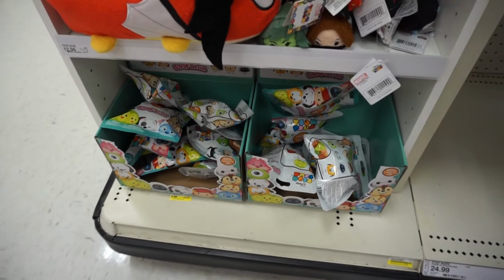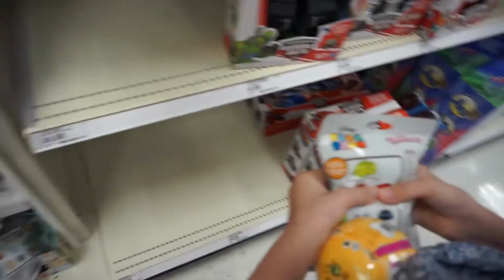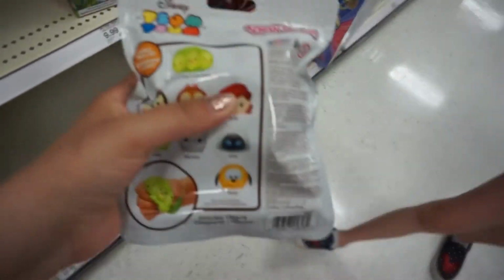My Target has been out of these since like Easter, but they finally have them again. They're the Zoom Zoom Squishies.